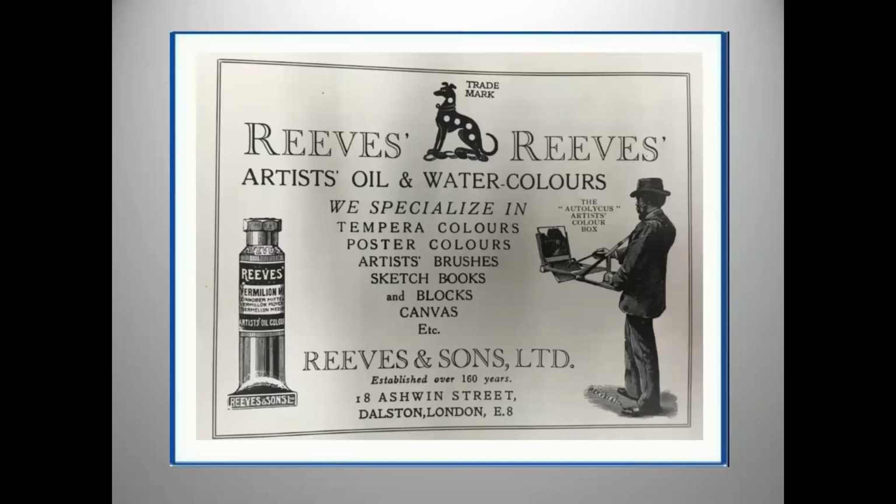And a brief investigation given into the harmful potential of some of the additives, such as vinegar and phenol. Preservatives were used as the traditional mixture of egg yolk with pigment and water would only last for 3 or 4 days when kept cool. The image on the screen currently shows an ad in the Studio magazine from 1928 for Reeves, which mentions tempera colours.